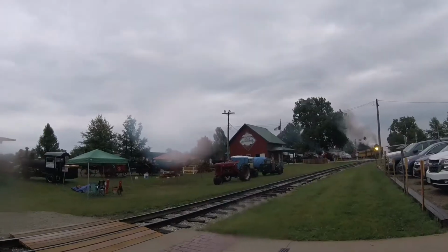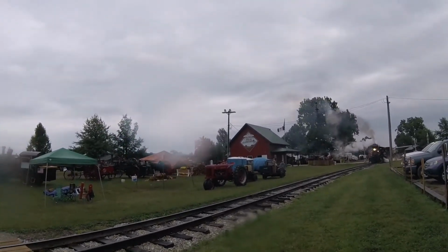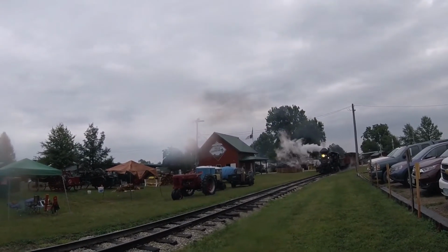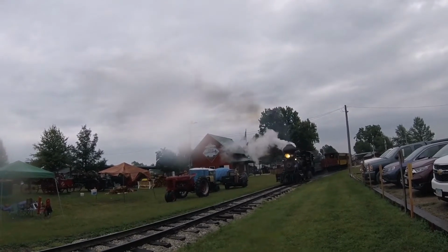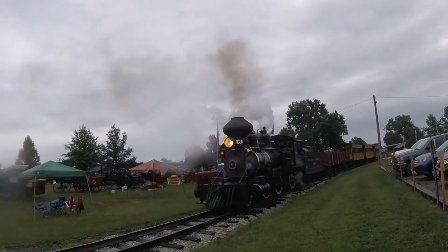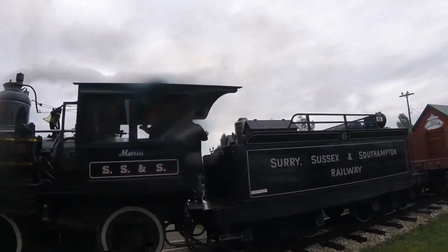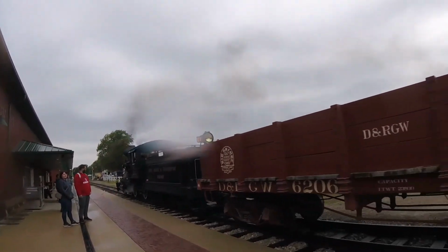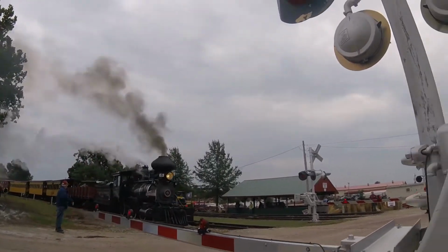Also, Surry, Sussex, and Southampton 6 appeared in the 2010 movie Dogjack, and one of the movie locations was at McMillan Park in Mount Pleasant. In 2016, a part on the running gear on the engineer's side produced a crack, and then it was soon welded back together. Also today, Surry, Sussex, and Southampton 6 is the only remaining Surry, Sussex, and Southampton 2-6-0 today.